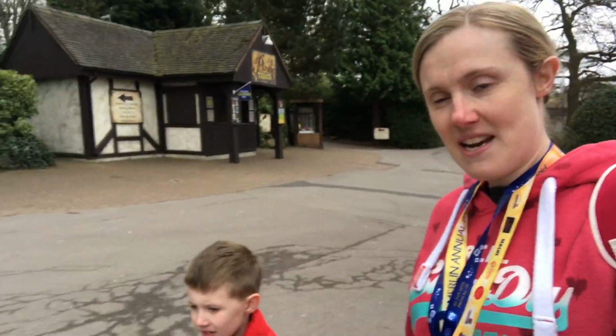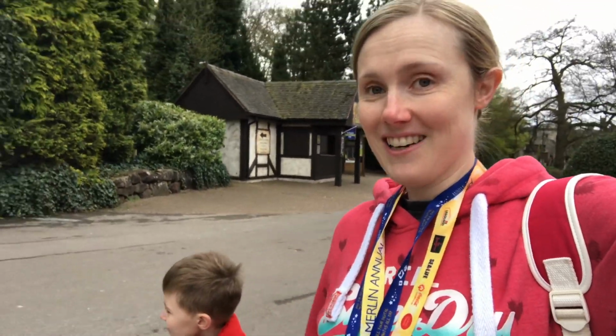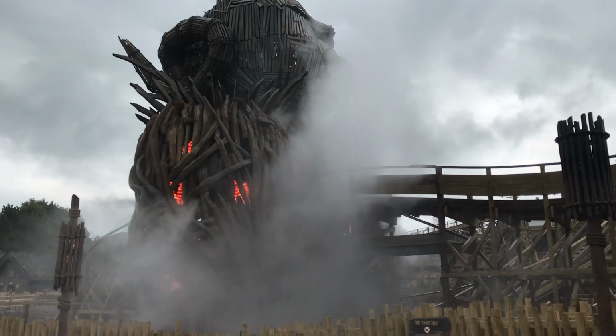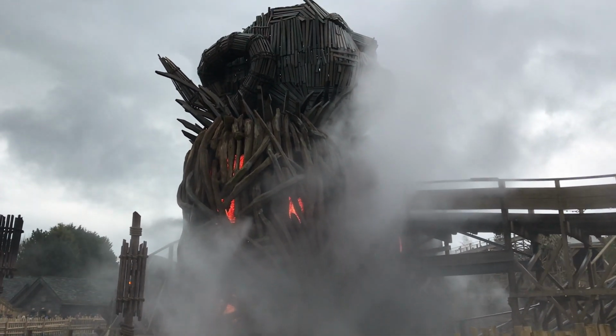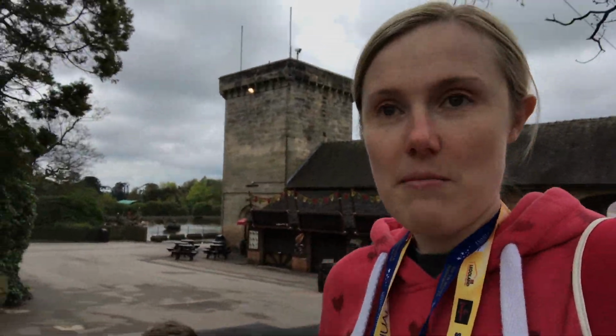They've gone off to Wicker Man, and you were going to use our ride time to see how many different rides we can get on. So me and Elliot, we're walking up to Wicker Man, and oh my days, it looks so good. Let me just switch the camera around if I can. Even though it's on early ride time, it looks as if there's a bit of a queue, but hopefully we won't be queuing for too long.